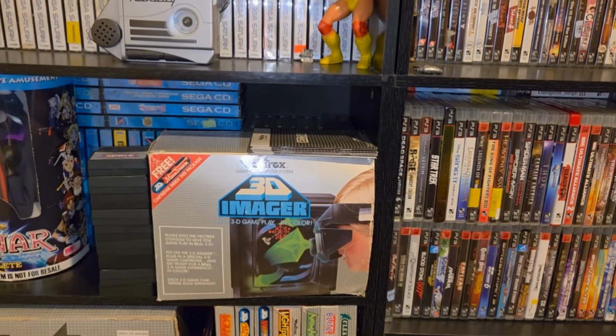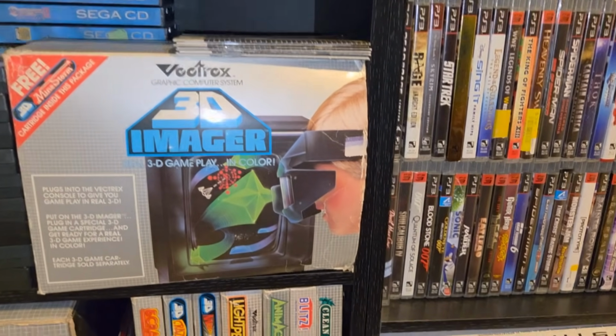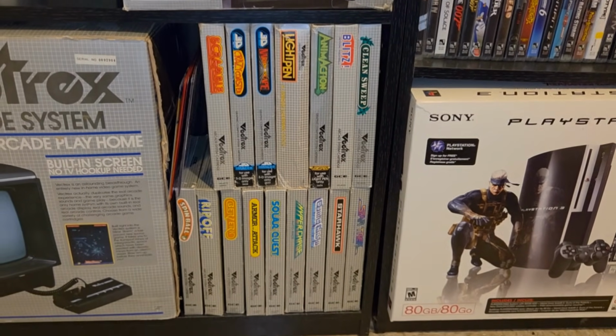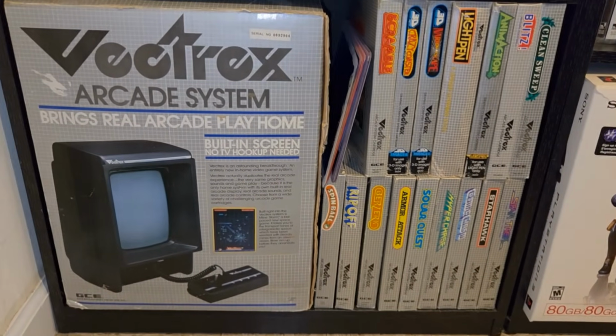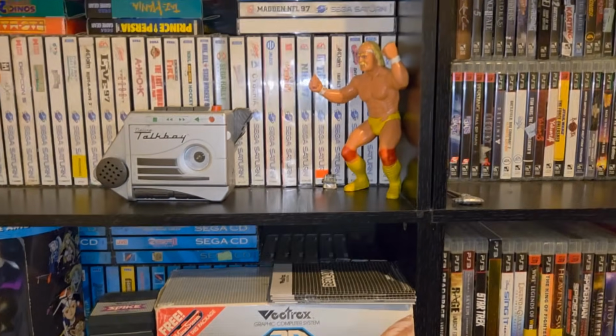But the big thing is the 3D imager that you guys saw me pick up not too long ago. I paid $250 or something like that for the whole collection, including the Vectrex. And that 3D imager is literally like $2,000. So it's an excellent pickup there.